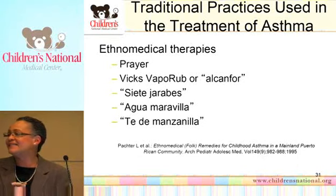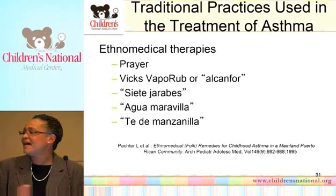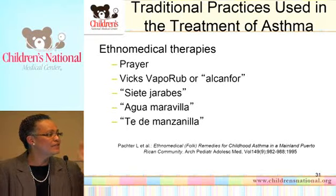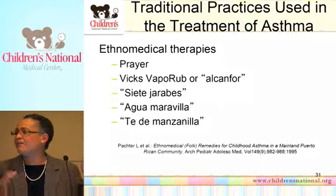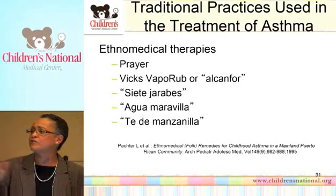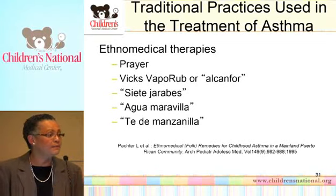Another traditional practice is siete jarabes, that means 7 syrups. Agua maravilla is witch hazel, and té de manzanilla is chamomile tea. So these are different alternative practices. Usually they're benign. The problem is if they only rely on this and disregard our approach or our therapy, sometimes it can be problematic.